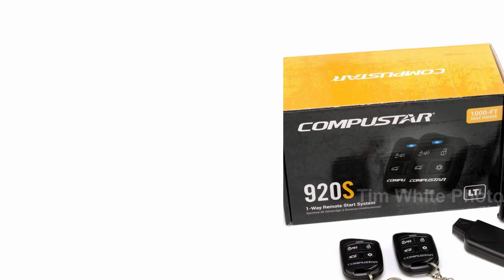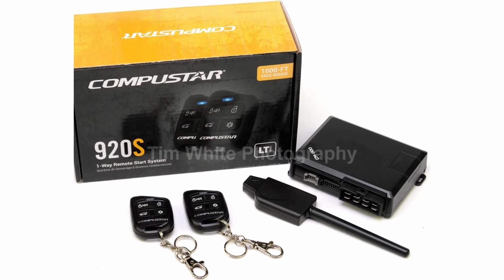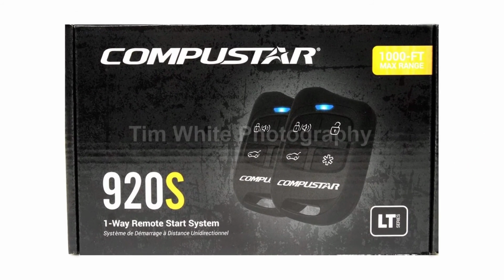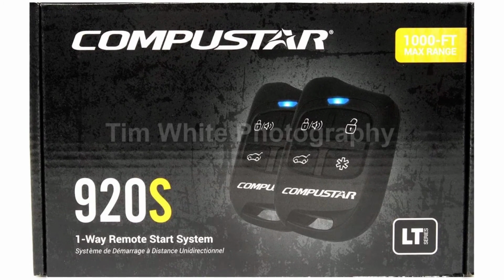With this system, you'll be able to remotely start your vehicle, lock and unlock your doors, and also access a pair of auxiliary outputs for power sliding door control, using a combination of buttons. Valet mode, horn honks, and passive active arming functions can be turned on and off using other button combinations.